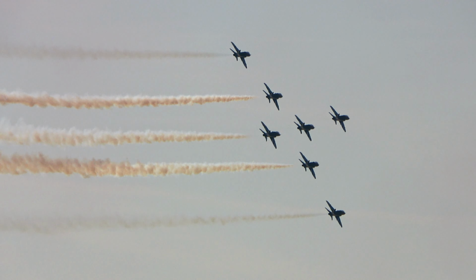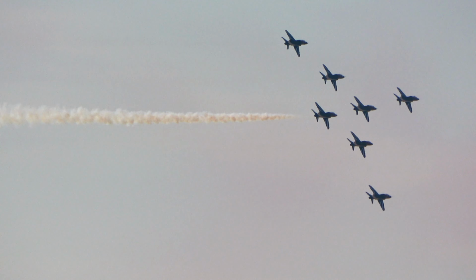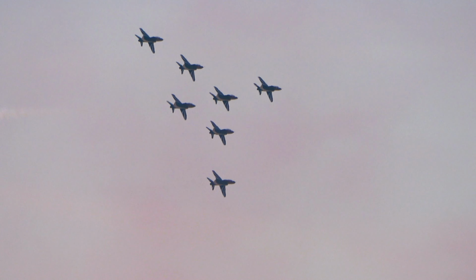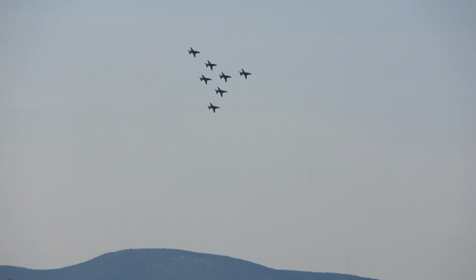The team fly the BAE System Hawk MK-65 aircraft. The aircraft has a Rolls-Royce Adour engine that produces more than 5,700 pounds of thrust.